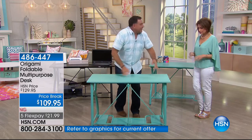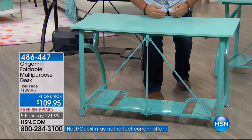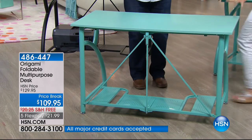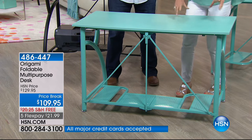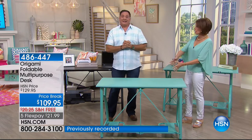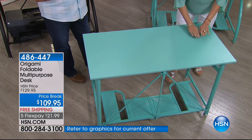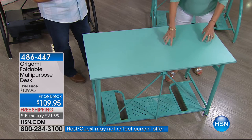So just by doing that, we've now got a 4 foot long work surface, 2 feet deep, about 30 inches high. And how great is this work surface? Because you see a lot of desks and they have designs and this and that. If you're gonna cut a pattern, if you're gonna lay out some fabric, if you wanna really do some crafting, you want a really flat surface with nothing else on it. And that's what this is.